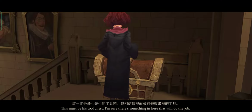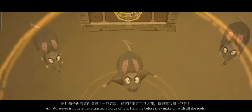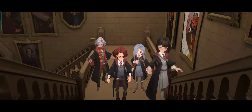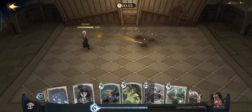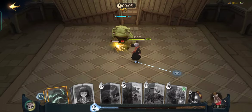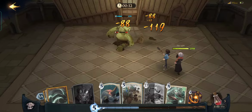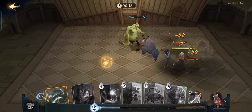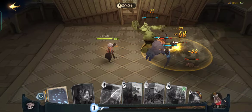This must be his tool chest. I'm sure there's something in here that'll do the job. Ah! Whatever is in there has attracted a horde of rats! Help me before they make off with all the tools! Troll! Looks like you're in it. I can do it with my eyes closed. A rumpet. Incendio.